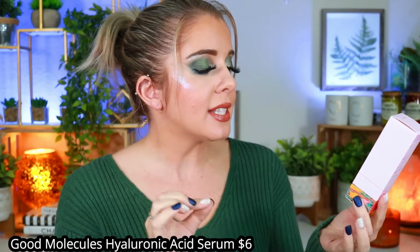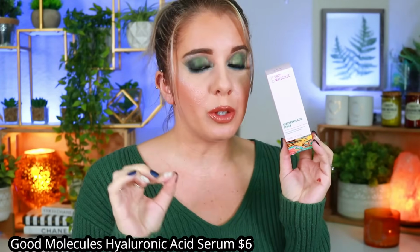Alrighty, up next we have something from Good Molecules. This is the hyaluronic acid serum. I actually really do love Good Molecules. I think they're a fantastic affordable brand. I used to get them in PR, and then I kind of stopped, but that's okay because I still just buy my stuff over at Ulta.